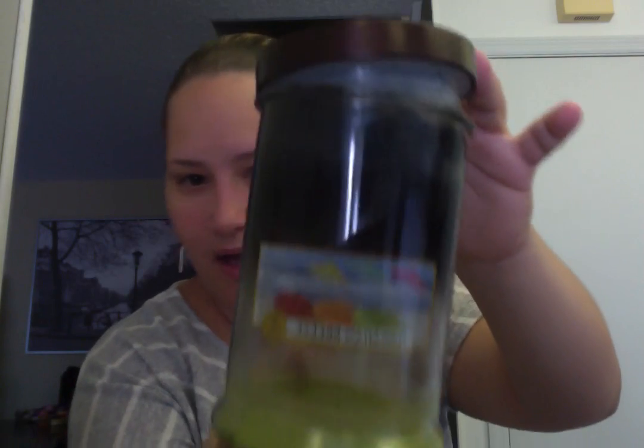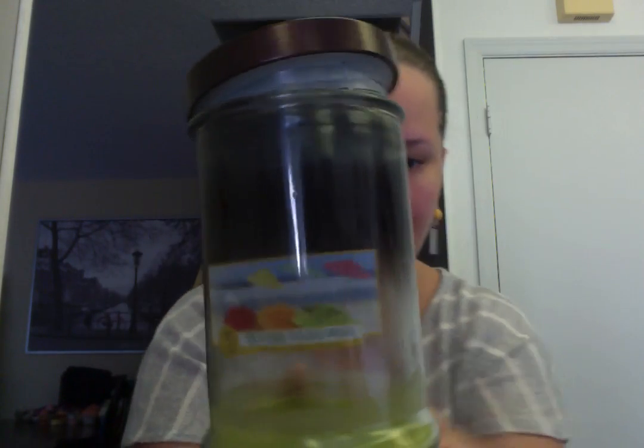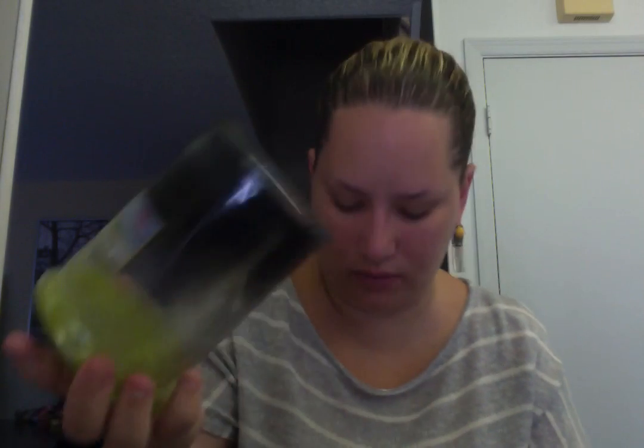Now, this one was horrible. This was the Tuscan candle, the Hawaiian Breeze that I got at Marshall's. Look at how much soot I got in that candle. When it started, it tunneled really bad, but I just kept it going, and it corrected itself as I went down. God, I keep getting soot on myself. It went all the way down, fine.